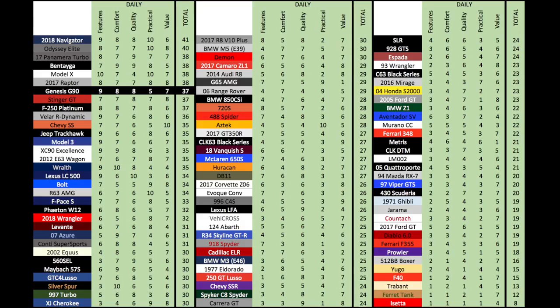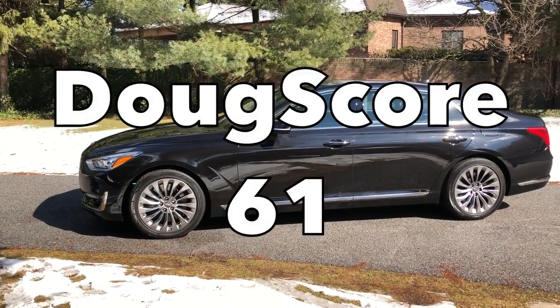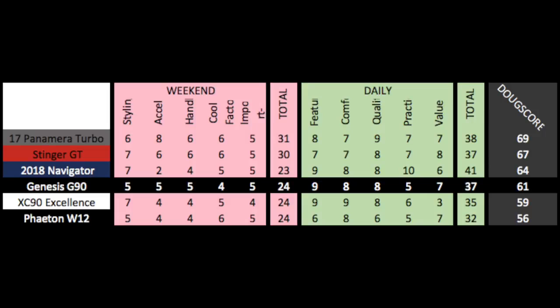Added up, the total daily score is 37 out of 50, which is very good. That places it near the very top. Add it all up, and the Doug score is 61 out of 100, which is good for a car like the G90. It doesn't quite reach the Porsche Panamera Turbo, which is sportier, or the Lincoln Navigator, which is more practical, but it's a great score for a luxury sedan, and I have a few more luxury sedan reviews coming, so we'll see how it stands up to some strong rivals.